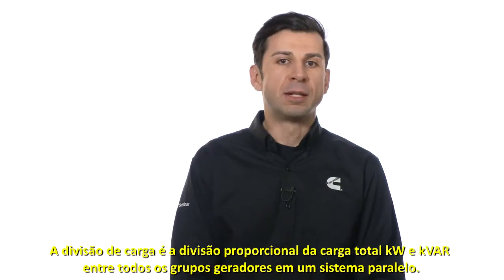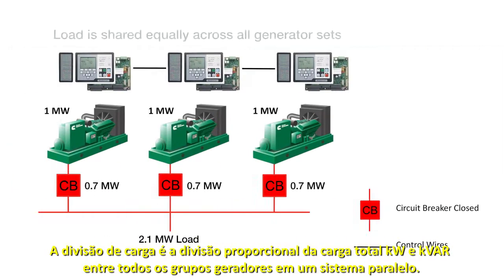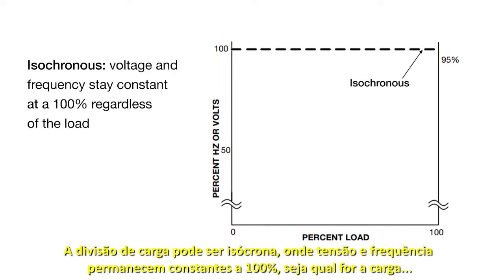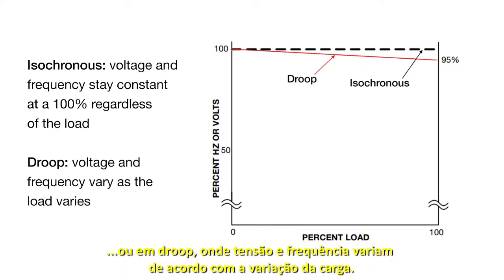Load sharing is the proportional division of kW and kVAR total load among multiple generator sets in a parallel system. Load sharing is essential to avoid overloading and stability problems on the parallel generator sets. Load sharing can either be isochronous, where voltage and frequency stay constant at 100% regardless of the load, or droop, where the voltage and frequency vary as the load varies.